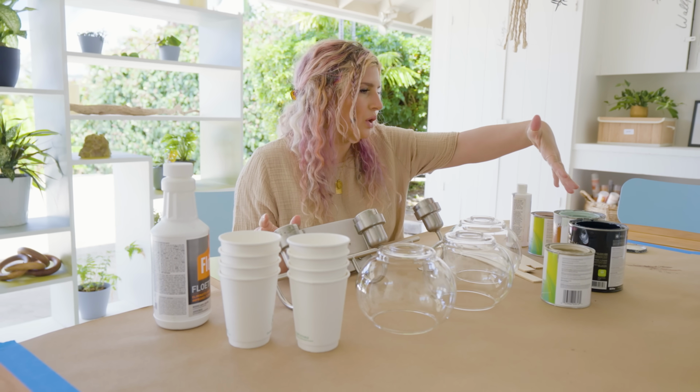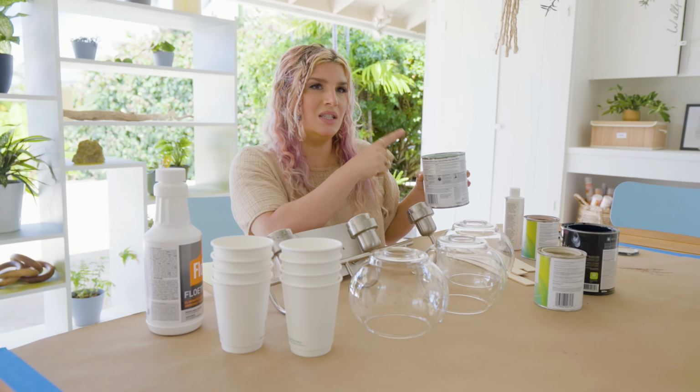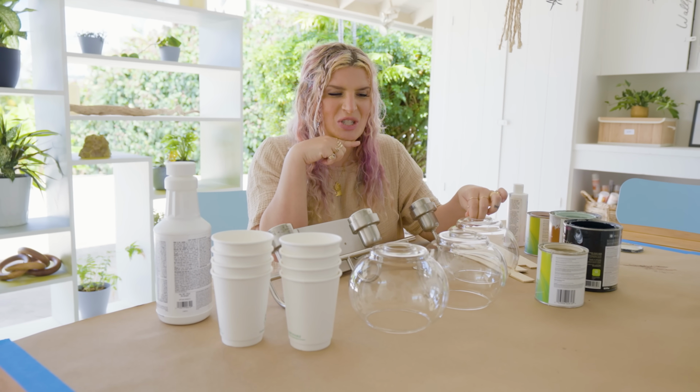So the idea is use the flow trawl, you mix it with all of your colors. So I've got a little array of colors here. I'm actually using the wall color that Joey used in the studio apartment bedroom. So I think this is gonna be a fun way to bring that color into the bathroom, and I'm gonna only do it on the inside of this and really hope that this turns out cute.